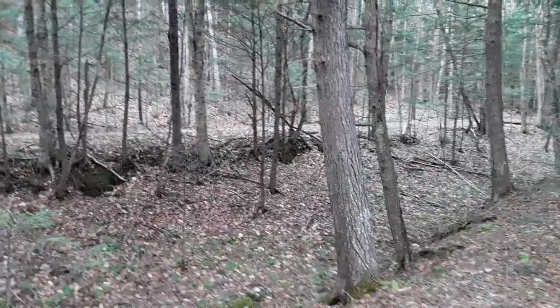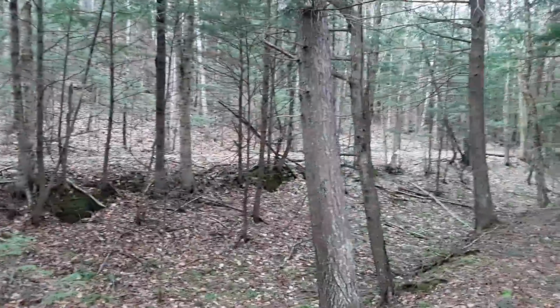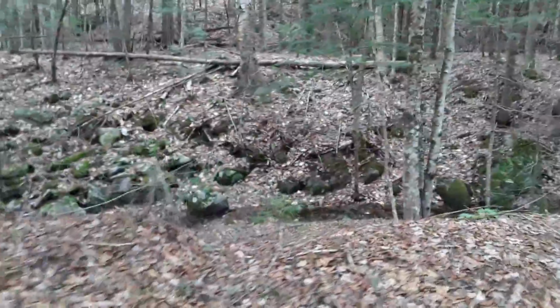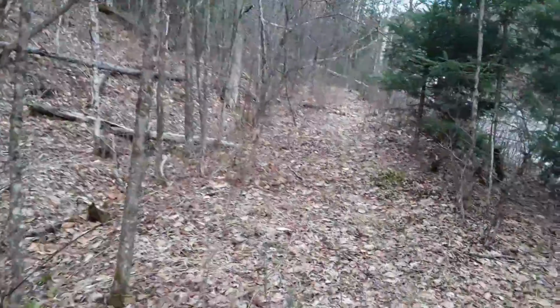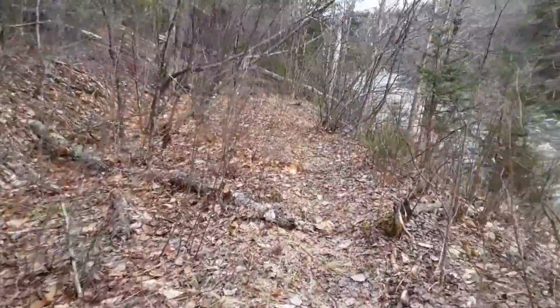I'm just in the woods now off to the side. This flat platform is where the railway once rode. This is another drainage ditch that was created by the train company. More preserved railroad ties. There's more ties. And you see, obviously nobody uses this anymore for their ATVs. It's strictly just a walking trail at this point.